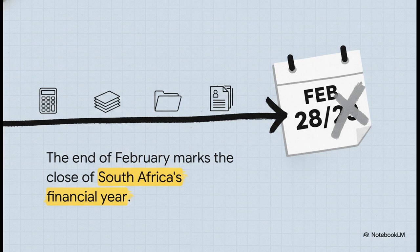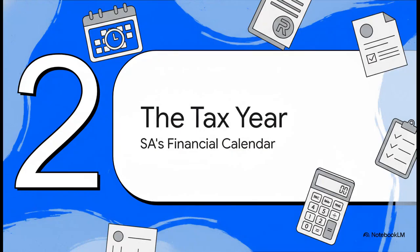Okay, here's the bottom line. The end of February is the official close of South Africa's financial year. That's it. It's kind of like the finish line for the entire 12-month race that your tax return is going to cover. It's a hard stop, no extensions. So you might be wondering, what does this financial year thing actually look like on a calendar? Let's quickly unpack that so it all makes sense.